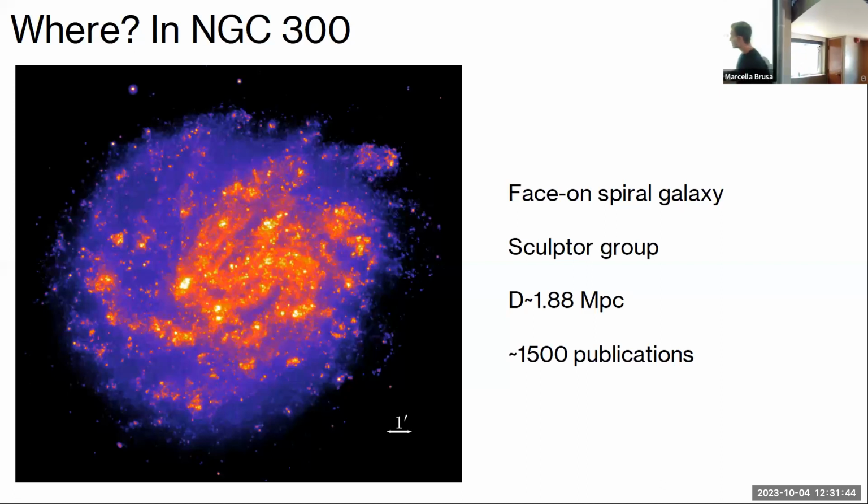Well, this is NGC 300, an extremely well-studied galaxy. Why? Because it is a face-on spiral. Well, it is beautiful, first of all. It is the closest one to the local group in the Sculptor group, at about 2 megaparsecs from us. And given the favorable inclination and position, it has been studied a ton. Furthermore, there exploded around here a ULX, NGC 300 X1, which has been studied a lot.